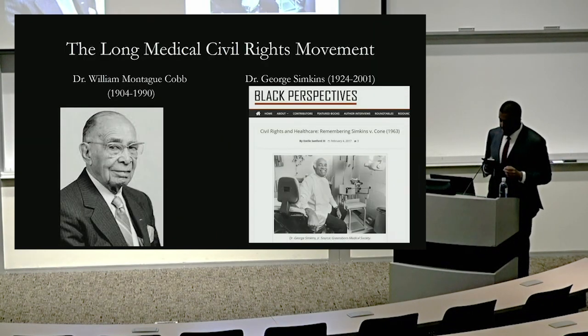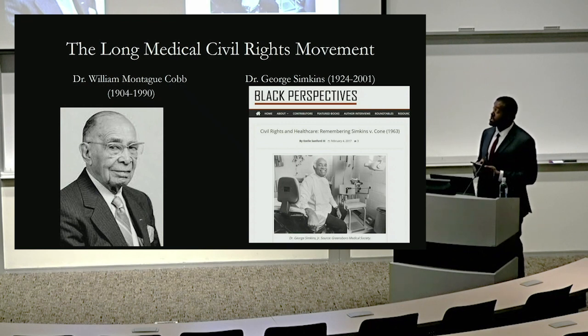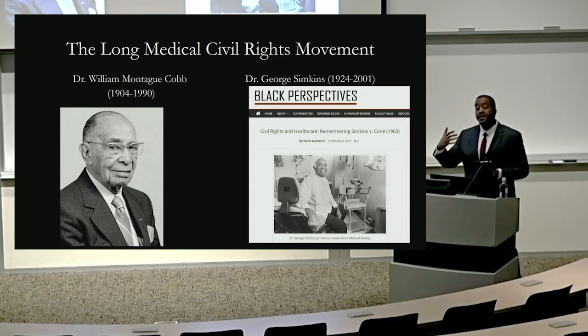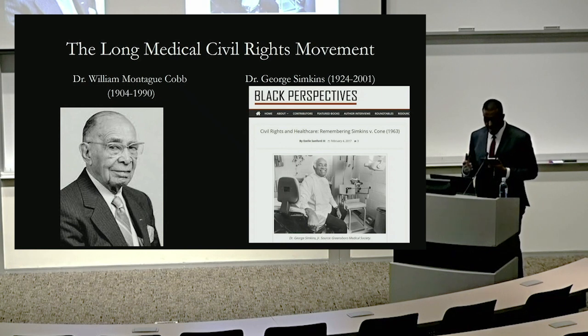And so at the national level, figures like William Montague Cobb, who was the editor of the Journal of the National Medical Association and also a leader in the NAACP, began to initiate a movement to desegregate hospitals. He published a section in the Journal of the National Medical Association called the Integration Battlefront, where local physicians could write in and speak about how they themselves were engaging in the movement to desegregate hospitals. And in the 1960s, the JNMA, or the National Medical Association, became a key player in national politics in debates about Medicare and Medicaid.